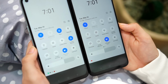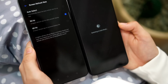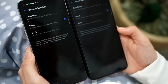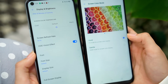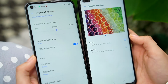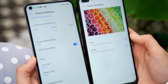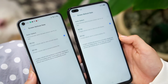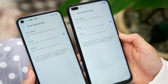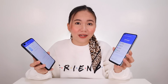And parehas rin pong may dark mode ang Realme 6 Pro and the Realme 6. Pero ano nga bang meron kay Realme 6 Pro na wala si Realme 6? That is actually the screen color mode. I think guys, we really don't get screen color mode option sa mga MediaTek devices. So you get to choose between vivid and gentle, pero out of the box guys, naka-vivid na siya. And of course, for the refresh rate, parehas po silang naka-set to 90Hz. And yes, nilaro ko rin po yung kanilang Antutu benchmark and very close yung kanilang results.